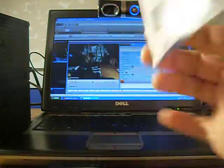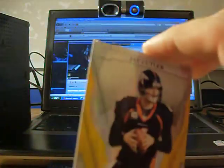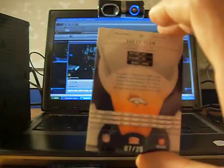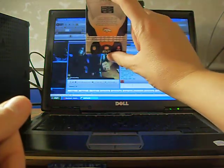Mr. Jay Cutler, which has a ding on it. Has a ding in the upper right-hand corner, if you can see it on the camera there. Numbered 7 of 25. One off from his jersey number. 7 of 25, but it does have a little ding up in the corner. You can barely see it, but it is a little bit of a bend.